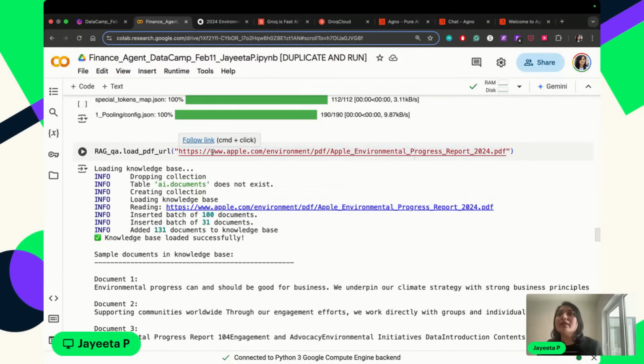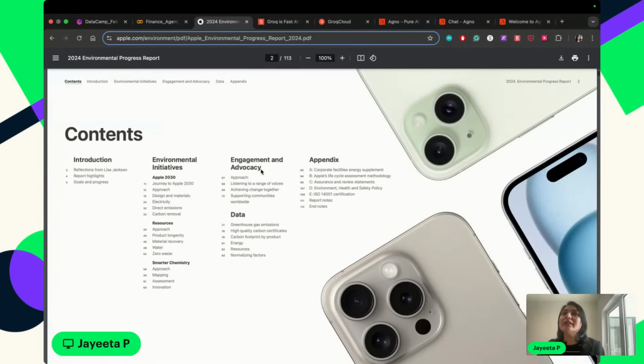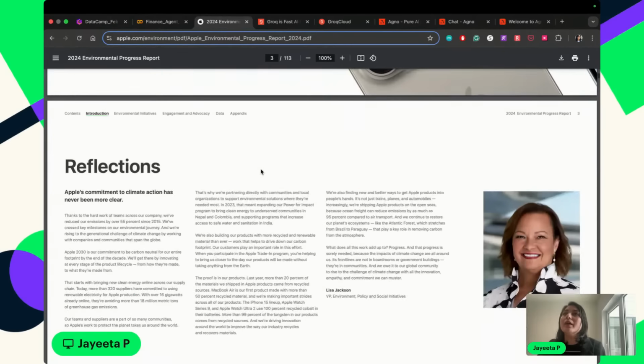So now this is the PDF link that we will be utilizing for creating our knowledge database. So let's look at the document, right? This is nothing but a very public document you can look up. It's an ESG report released by Apple.